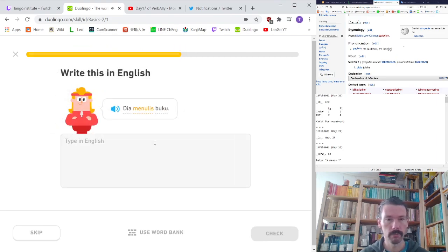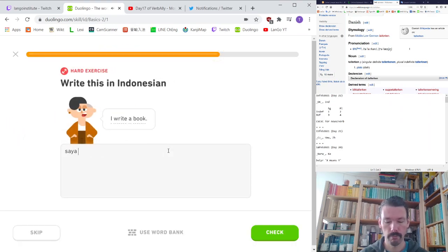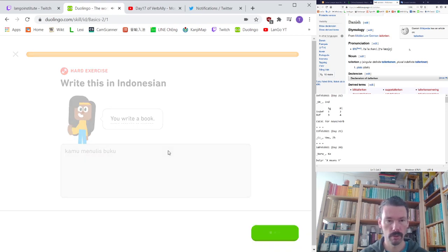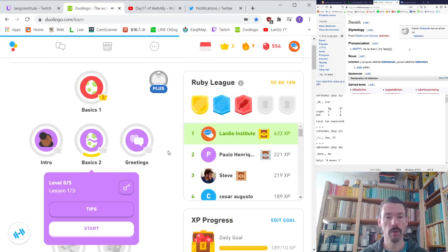Dia menulis buku. But I do know people who speak Indonesian. I could ask. Menulis, this is that verb. He writes a book. I suppose it could also be the book. Saya menulis buku. Kamu menulis buku. Not much to it. Nice that there are no articles to worry about. There doesn't seem to be plural marking either. It's just a single form. Well, I just haven't seen it yet.